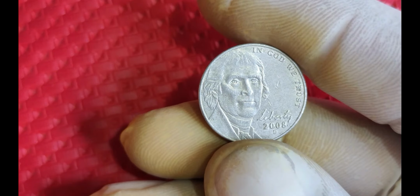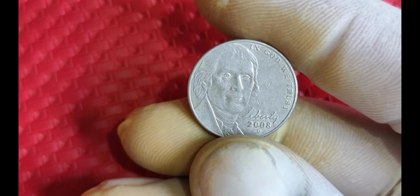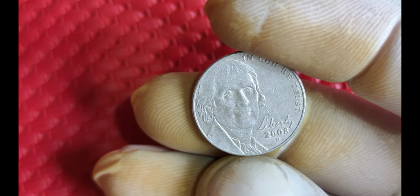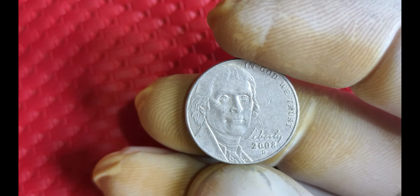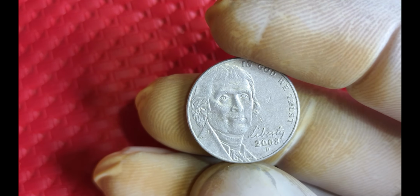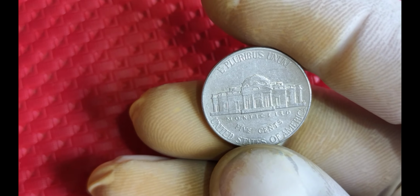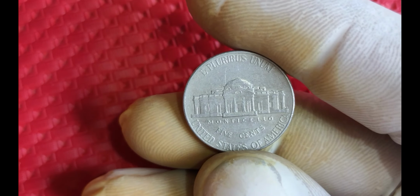And when it comes to coin collecting, condition is everything. In this case, the coin was graded by a professional grading service as being in mint state, or MS condition, meaning it was nearly flawless when it was discovered. Coins are graded on a scale from 1 to 70, with 70 being a perfect, flawless coin. The 2008 D Jefferson nickel we're talking about today was graded incredibly high, which is a key reason why it fetched such an astonishing price at auction.